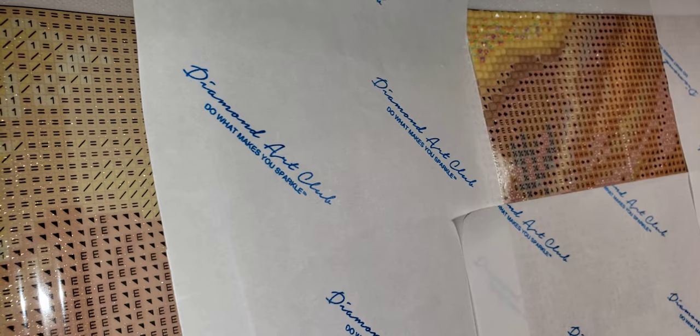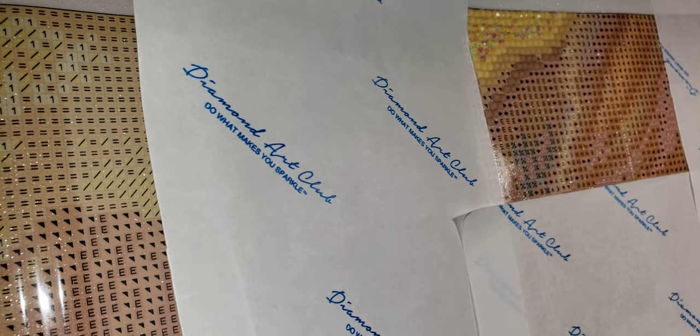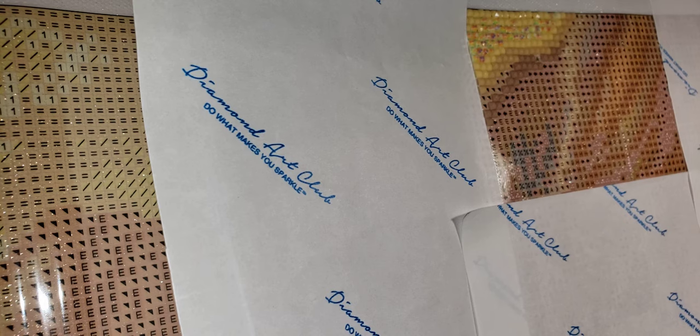Lazy Retired Granny here. It is Friday, June 2nd, 2023, here in Salem, Oregon. It's supposed to be in the high 70s today, so another perfect day. I am drinking my coffee with hazelnut creamer.